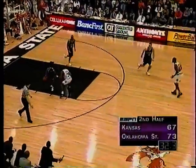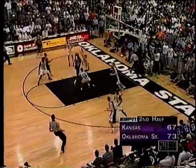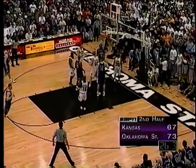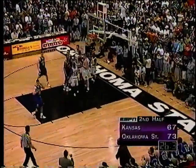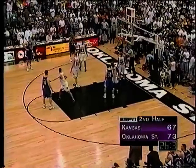73-67, Cowboys by six. Vaughn quickly into the front court. Going to go coast to coast. Tries to feed it, goes out of bounds. It's off the Cowboys, 26 seconds left. Cowboys lead by six. Well, that was a horse race down there. Now they've got to watch out for the cheap bucket underneath. They don't want to give up an easy lay-in.